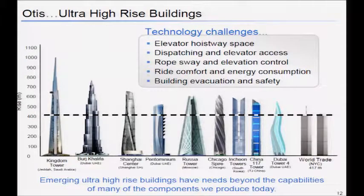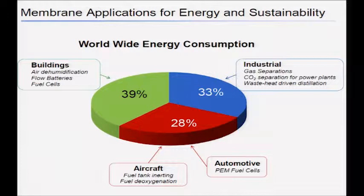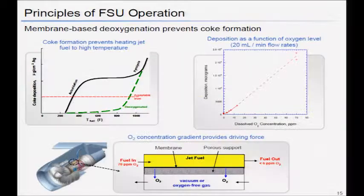I want to talk briefly about membranes. If I advance here, let me just go through here. So this is energy consumption in the world. The standard picture we've seen: buildings about 40%, industrial about 30%, and transportation about 30%, with some comments on where membranes impact energy use, energy efficiency, or performance. And I just want to highlight one for you, again in the category of how materials matter for us as we go forward.